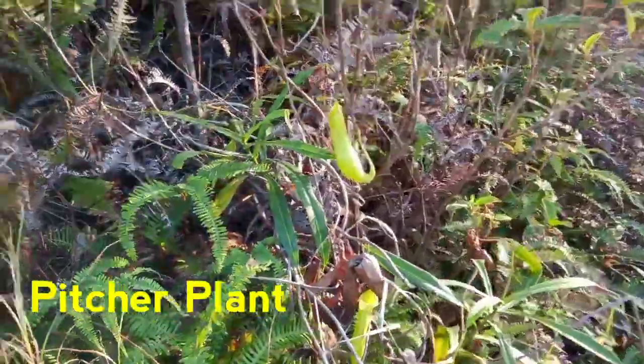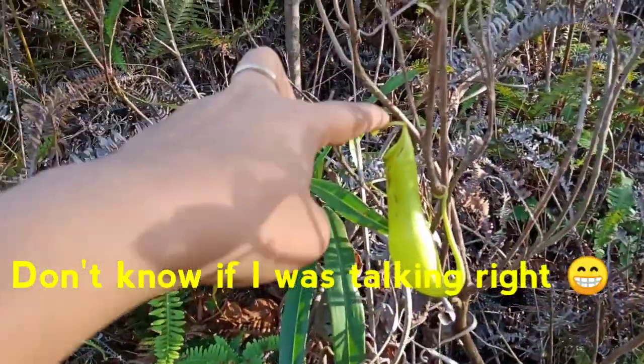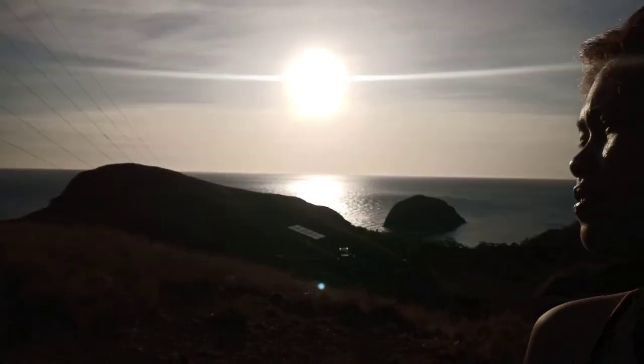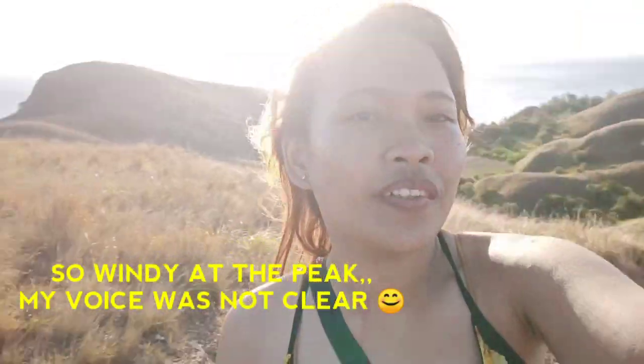The pitcher plant. So if the insects get inside, this will automatically close. That's called pitcher plant. We're almost on the top, on that peak of Mararison, and we're trying to catch the sunset. So we're now here on the top of Mararison Island and such a cool view on the top.